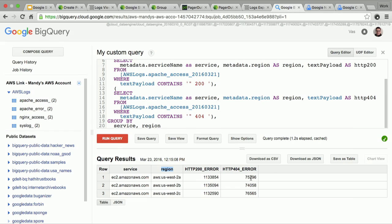So here's a very simple demonstration of the power of running Stackdriver on the Google Cloud Platform. This is cross-platform. We took all the logs that are already in Stackdriver and we piped it into BigQuery and give you an ad hoc query interface to play with.